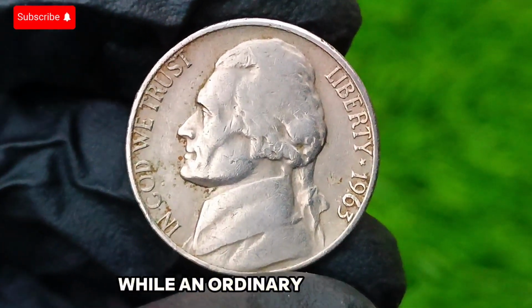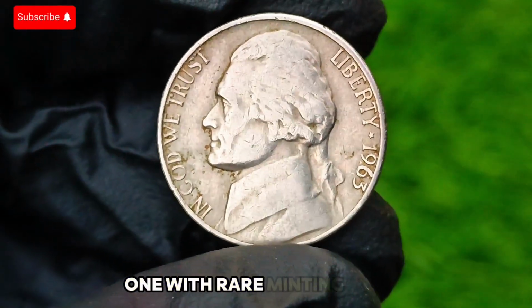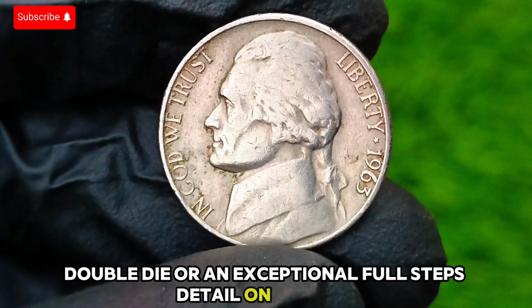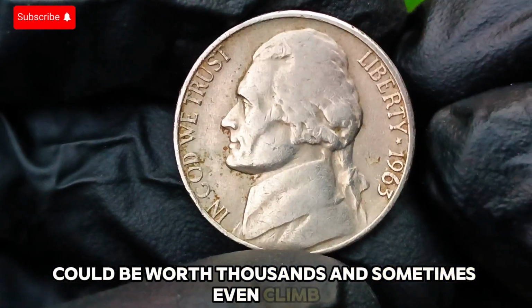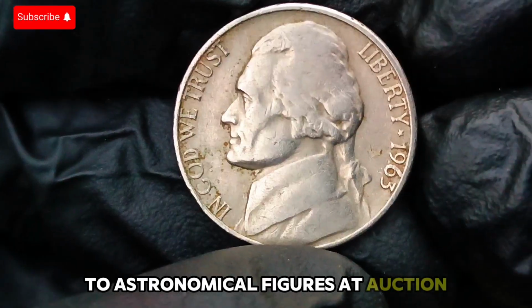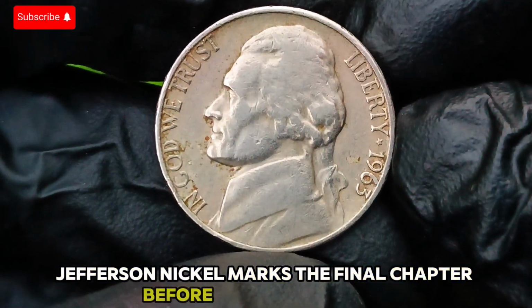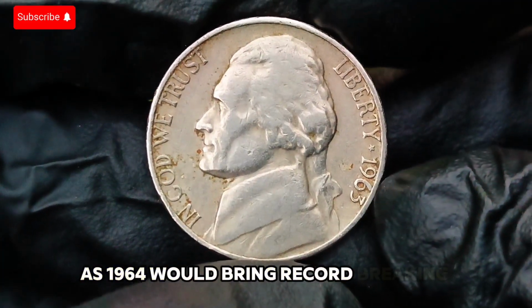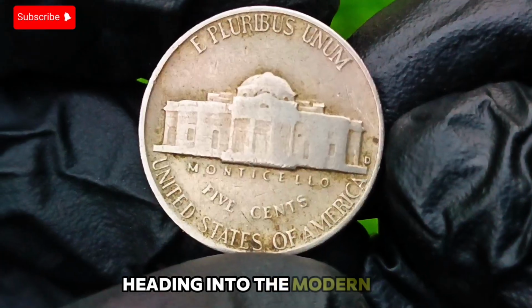While an ordinary 1963 nickel might buy nothing more than a piece of candy, one with a rare minting error, double die, or an exceptional full steps detail on Monticello, could be worth thousands, and sometimes even climb to astronomical figures at auction. The 1963 Jefferson nickel marks the final chapter before design evolution, as 1964 would bring record-breaking mintages and the start of America's coinage changes heading into the modern era.